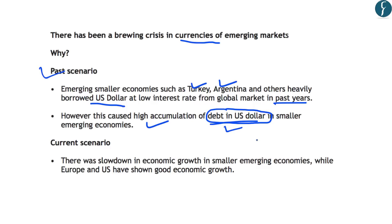The article explains that in the current scenario, there was a slowdown in the economic growth in smaller emerging economies, while Europe and US have shown a good economic growth. So now this scenario has turned around and the economies of US and Europe are performing well, while those of smaller economies are now not performing very well. And these smaller emerging economies are facing a slowdown.